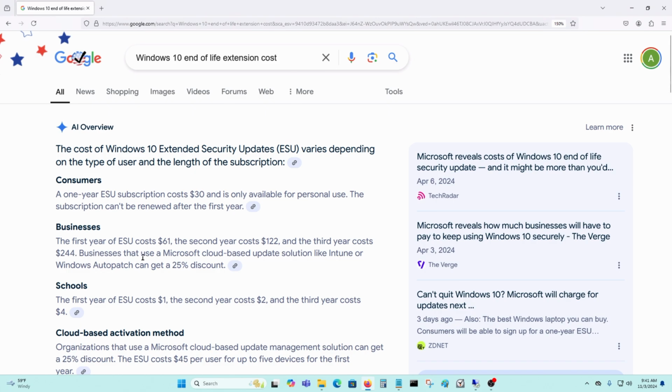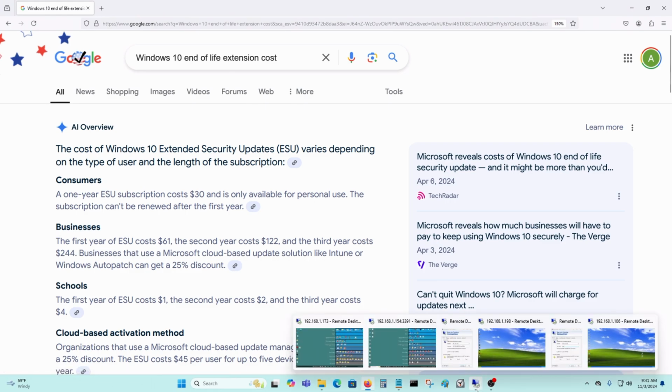So if you're a student, let's say you're a college student, it's $1 for the first year, $2 for the second year, and $4 for the third year. So it doubles every year, as you can see. So you could get the updates, but you have to pay for it because Microsoft isn't going to support the operating system. And if you don't want to do that, that's fine, because you could still use a computer that has an outdated operating system.